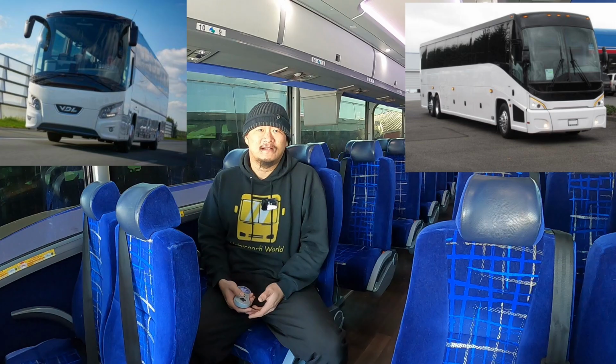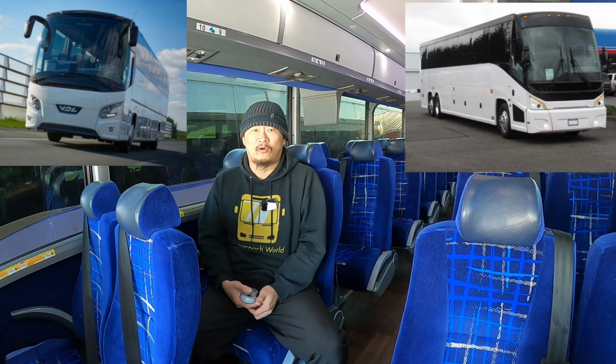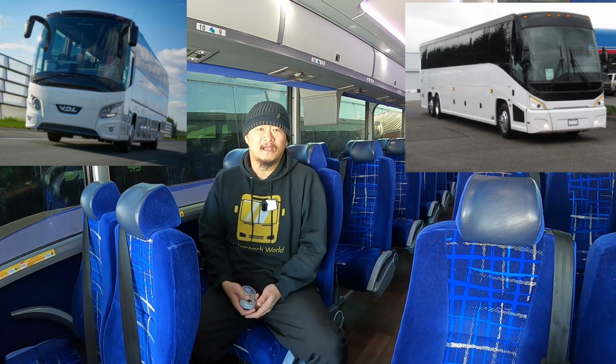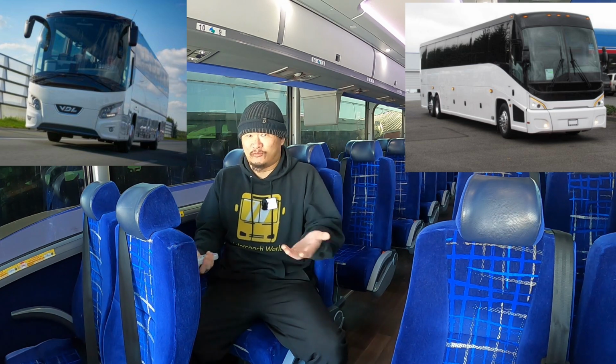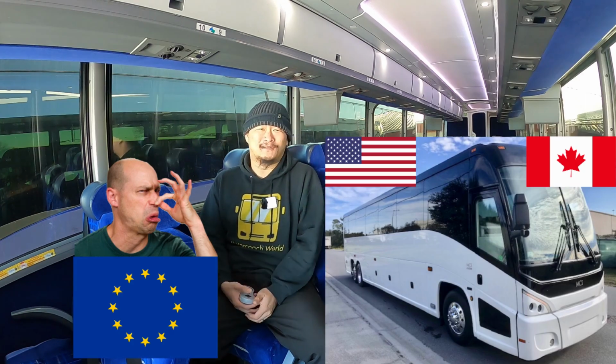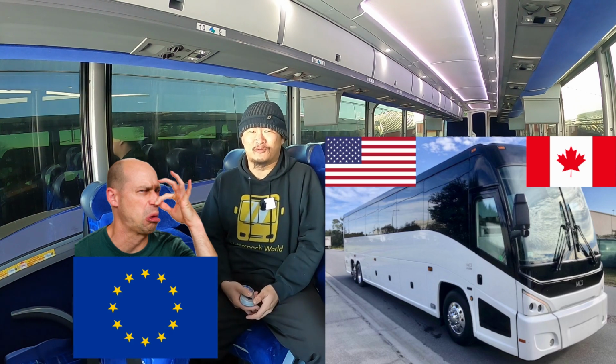But North American buses are more comforting to look at for me. They remind me of what's familiar, and in the end, that's what really appeals to all of us. So maybe that's why people in Europe find North American buses more ugly. They're just simply not as familiar to them as they are for us.